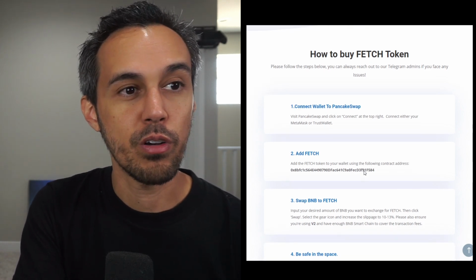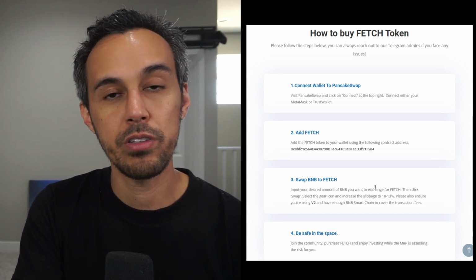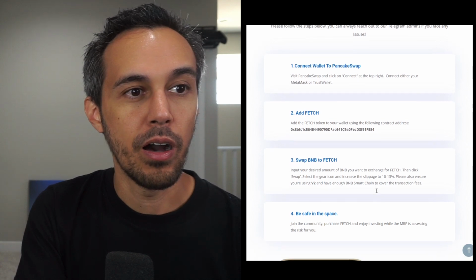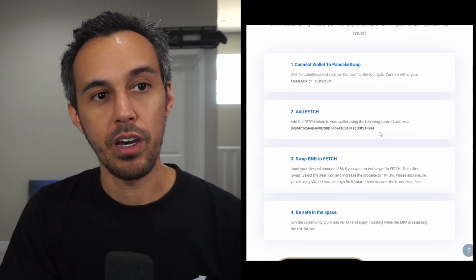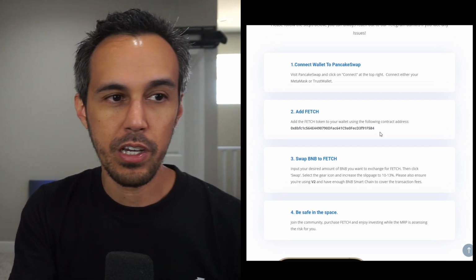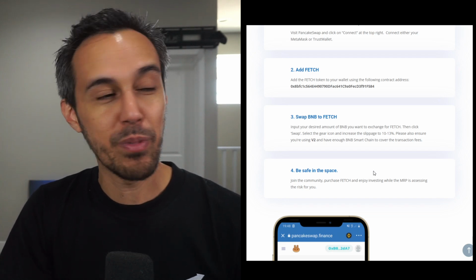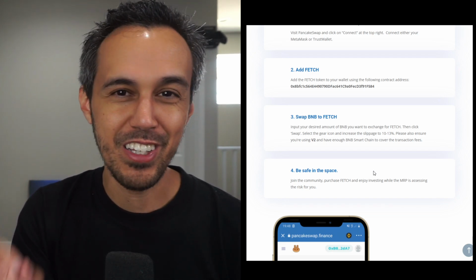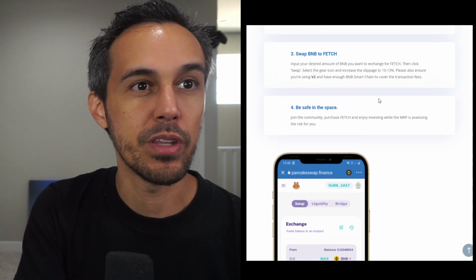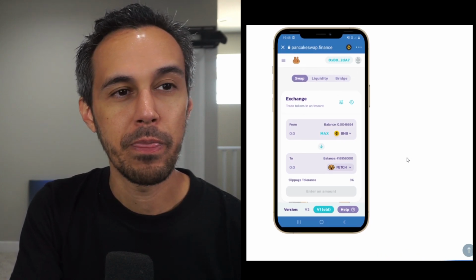So how to buy Fetch tokens. If you're familiar with buying anything through PancakeSwap, connect your wallet to PancakeSwap, either through something like MetaMask or Trust Wallet. Add Fetch, and make sure that you have the right contract address, either grab it from the website or BscScan or CoinGecko or something like that. Swap BNB for Fetch. Your desired BNB, I'm not telling you how much to buy, but it is early on. Then make sure that you swap. And then they said the slippage could be 10 to 13%. So make sure you select that accordingly.